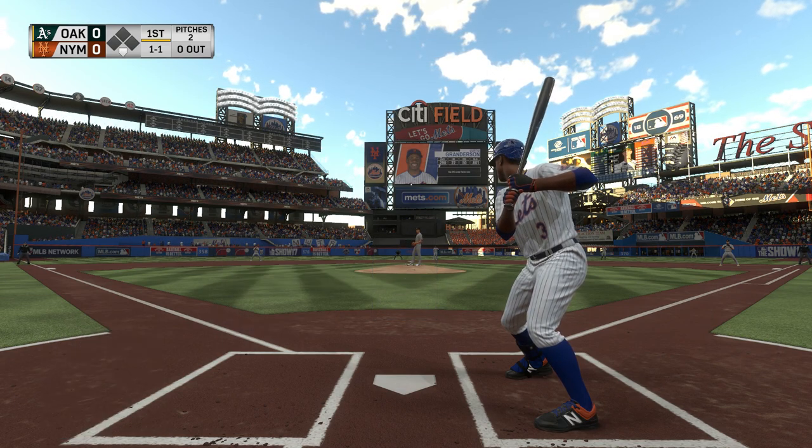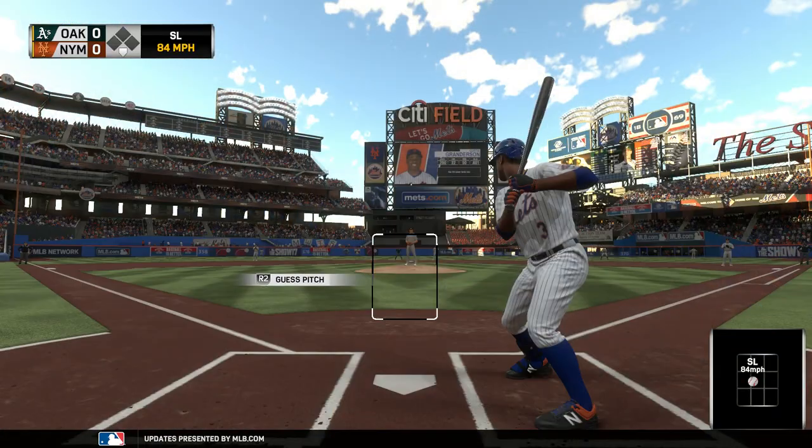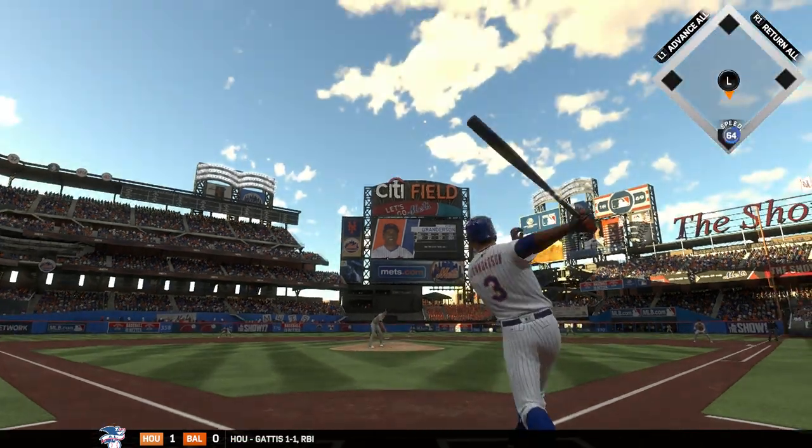Here it comes on 1-1. Slider right over the middle, taken for a strike. Oh, that was a good looking slider to hit. He kind of hung him one. When you got a slider right there and it's spinning towards you, that's the one you annihilate.